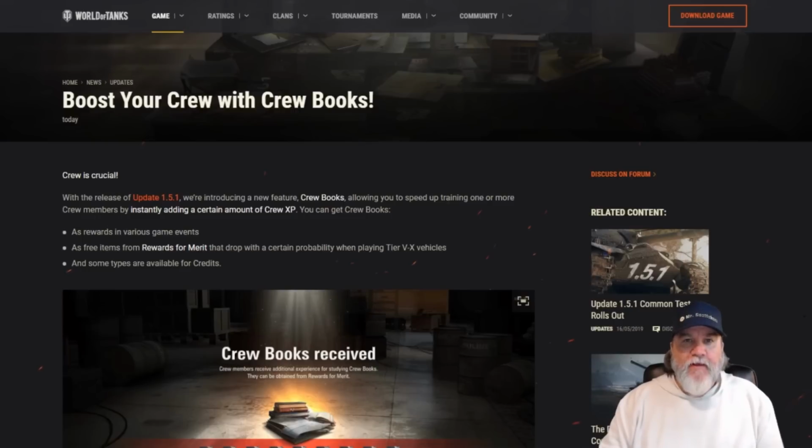Crew books. Kind of like the blueprints. Blueprints, of course, make it easier to research tanks, costing less XP every time you get a blueprint for it. You get a certain amount of a discount, 7, 14, 21, etc. And then there's also the way you could use universal blueprints, combine those with the country's blueprints, and with 10 universal and 4 from the United States, you can get a tier 10 tank for free.